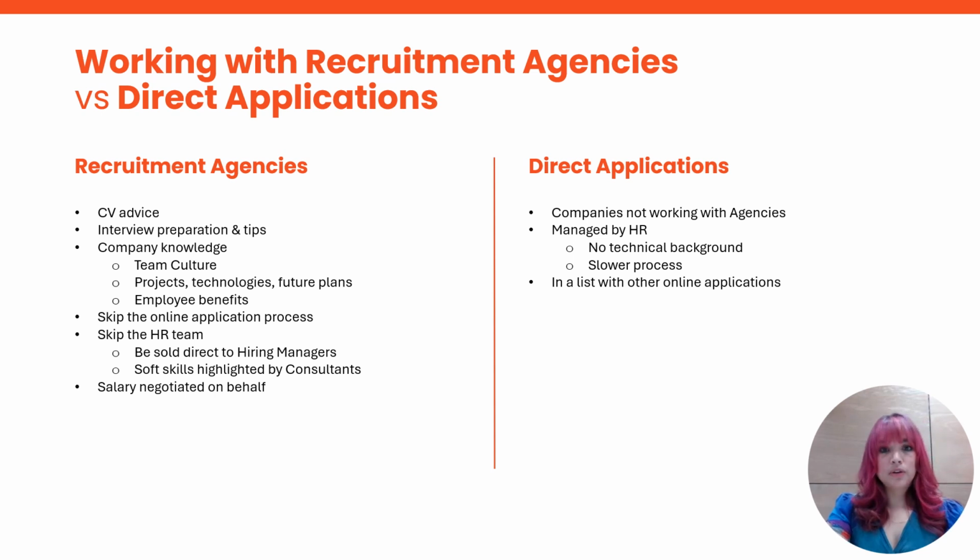You can skip the online process when working with agencies. Chances are you are sitting in a long list of others who have applied for the same role. Skipping the HR team, what we can do is get on the phone to the hiring manager and sell you in with a phone call and then send your CV so it's not in line with the others.